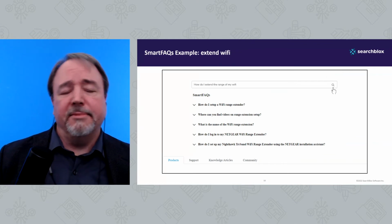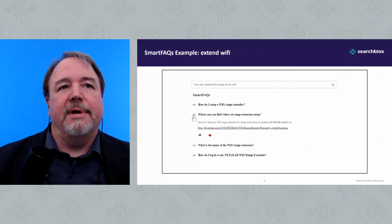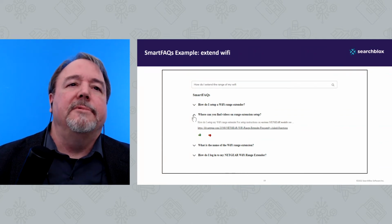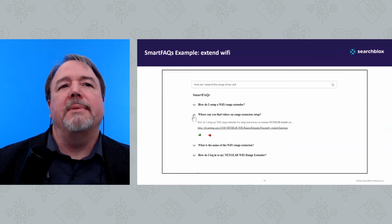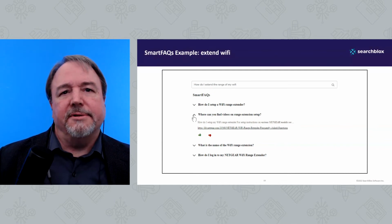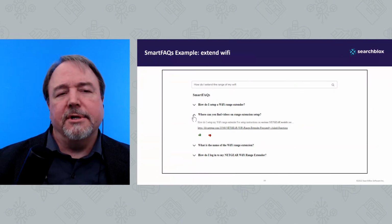Let's take a look at some of those examples. If my query is, how do I extend the range of my Wi-Fi? Well, the first one came back. It said, how do I set up Wi-Fi? Well, I'm not ready to set it up. I'm not even sure that's a thing, a noun, an extender. I just was thinking of it as a verb. But now I see that there's a document that's got videos. I'm probably going to click on this one first and go watch those.